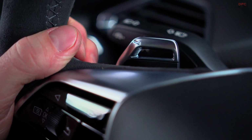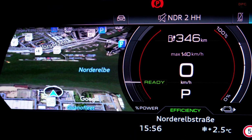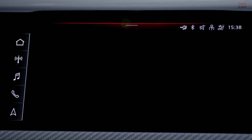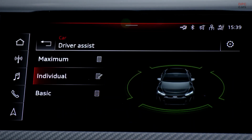The basis for good design are proportions, and the proportions are defined by the package, and the package and the proportion of the e-tron GT are simply perfect. Honestly speaking, the biggest challenge has been to integrate the huge battery pack in the vehicle and to come up with the overall height, which is less than an Audi S7.